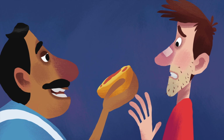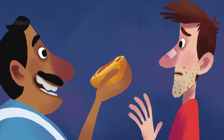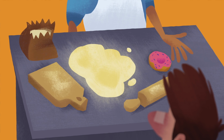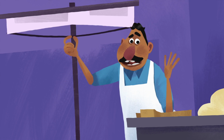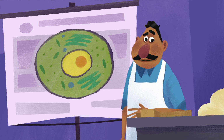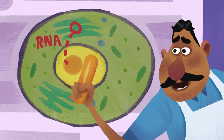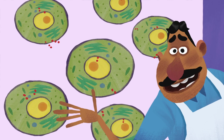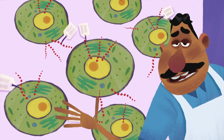Did you ask how these genes actually make a nose? No. Protein! Your nose is made of protein, like a donut is made of dough. It works like this. A gene sends a message to its cell's factories to produce a protein. But not just any protein. It takes a lot of different kinds of proteins to make a nose.